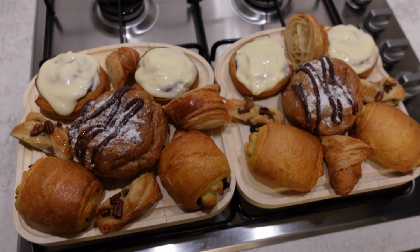Cinnamon roll, some chocolate pastry or something, pain au chocolat. Good work, Sam.